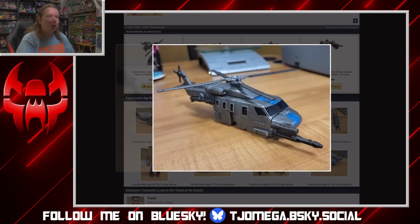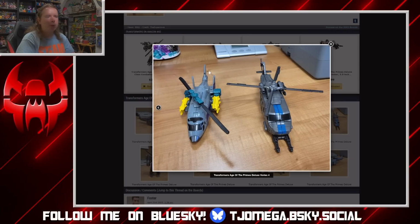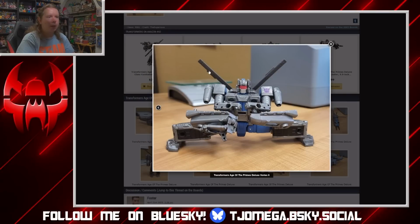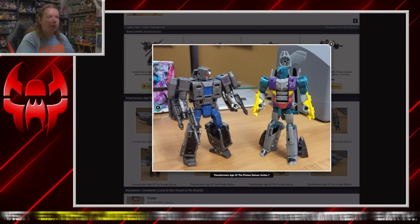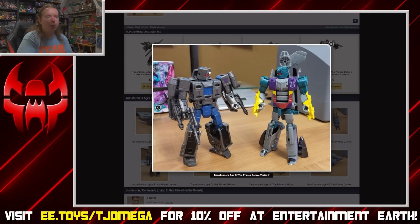There are some more in-hand shots, just if you want to take a look at things a little bit cleaner. And these are actually showing comparisons to the Combiner War version, which I'm surprised. The vehicle mode's actually larger on the brand new toy. I didn't expect that. In-hand still looks good. Articulation range is still good. He definitely has a lot more meat on him than the Combiner War toy. The Combiner War toys have some pretty good age on them at this point, so the fact that a modern figure is actually larger than the previous one, that's saying something.